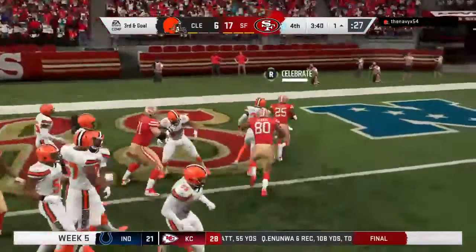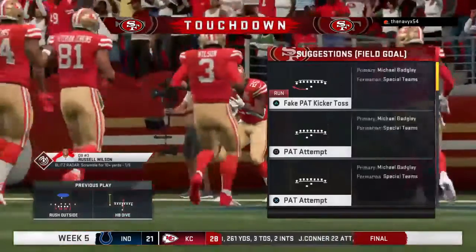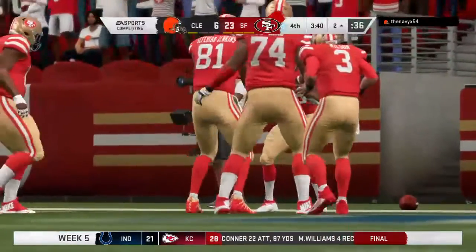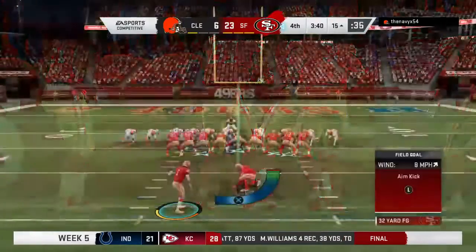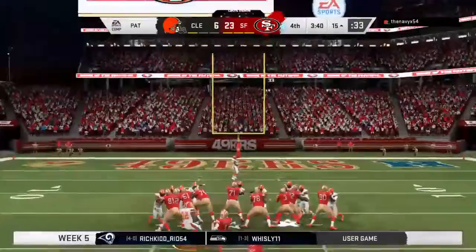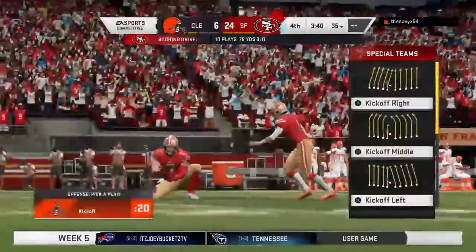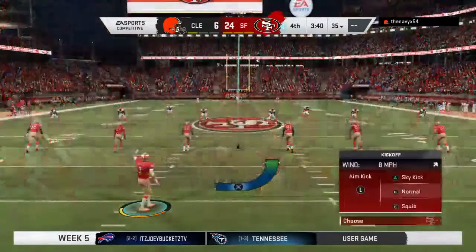They'll try to run this one in, and he'll take this into the end zone for a San Francisco touchdown. Matt Breida, his 5th touchdown now on the year. And the Niners are able to stretch their lead. Extra point by Badgley, up and good. And the lead is up to 18 now.